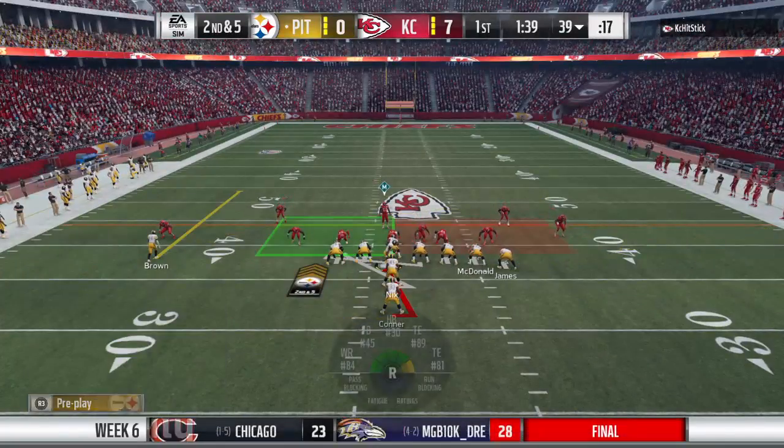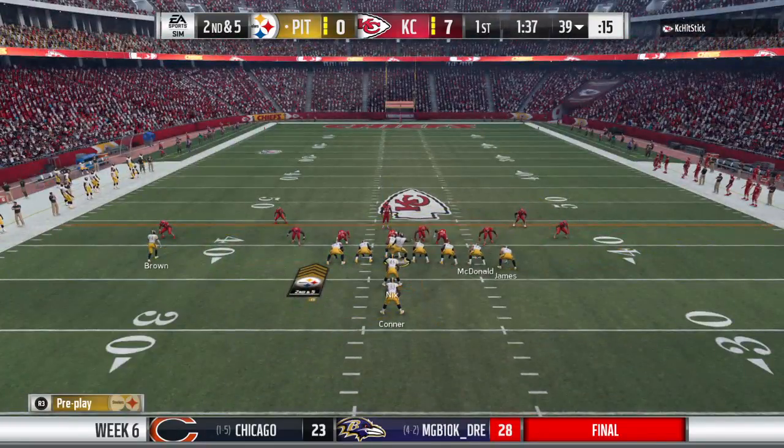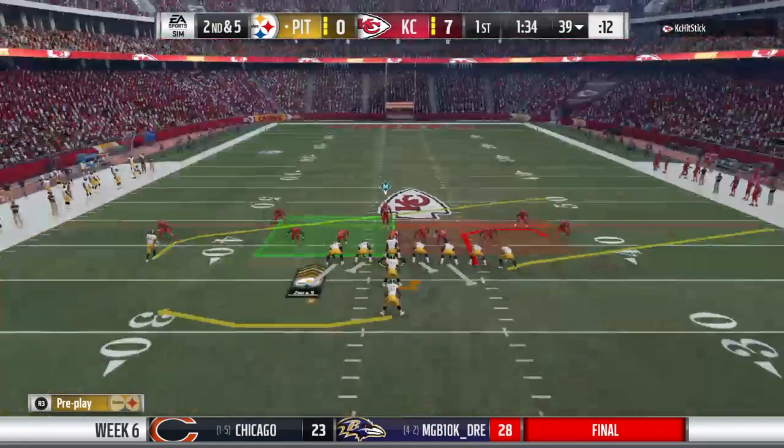Flex round! Ohio! Ohio! Here we go! Ohio! Flex round!